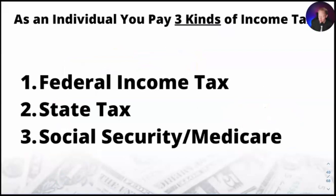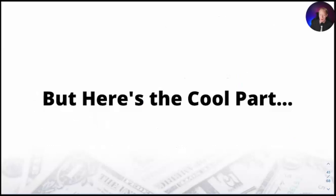So let's look at how this change happens, right? I'm still paying my 3 kinds of income tax on that W-2 salary. It's still federal income taxes, state, and Social Security, just like we saw. But now here's the cool part. Get ready for this.